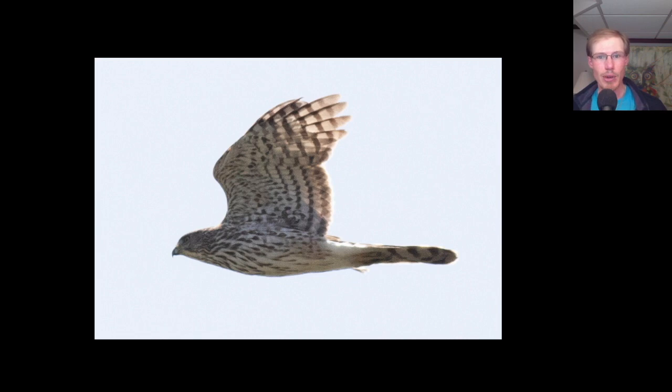Here we have a juvenile Cooper's hawk. So big head, brown teardrop streaking lets us know it's a juvenile. And also teardrop streaking like this is more common on Cooper's hawks compared to sharp-shinned hawks. And we can kind of see the shorter outer tail feathers.